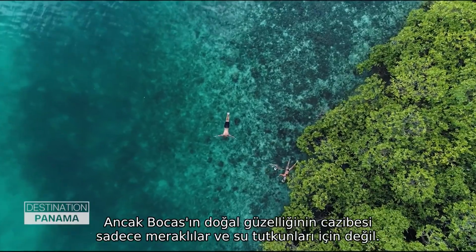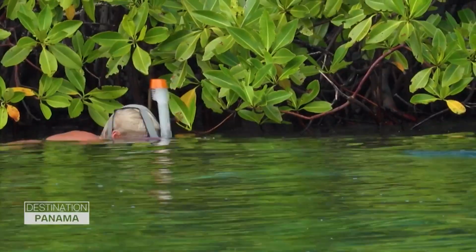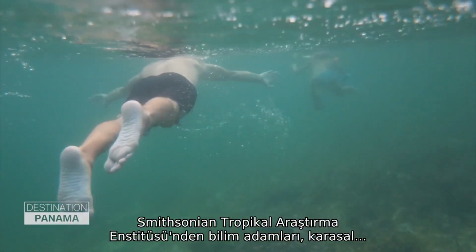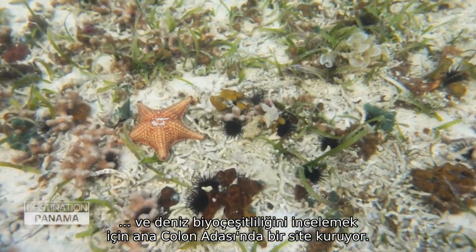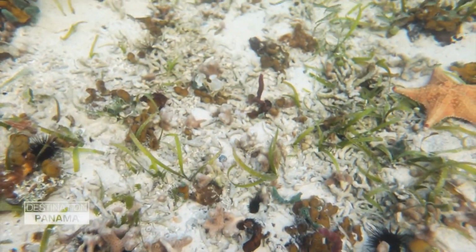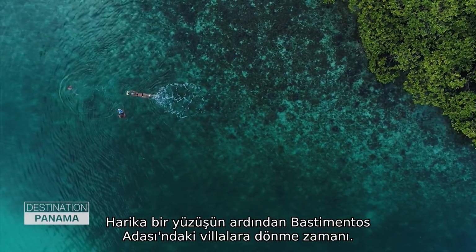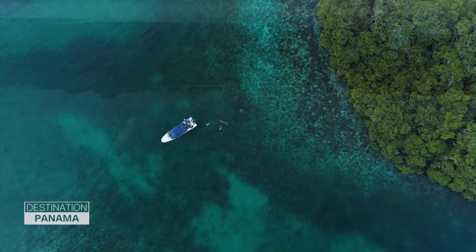But the lure for Bocas' natural beauty isn't only for the curious and water enthusiasts. Scientists from the Smithsonian Tropical Research Institute established a site on the main island of Colón to study the terrestrial and marine biodiversity. After a wonderful swim, it's time to head back to the villas at Bastimentos Island.